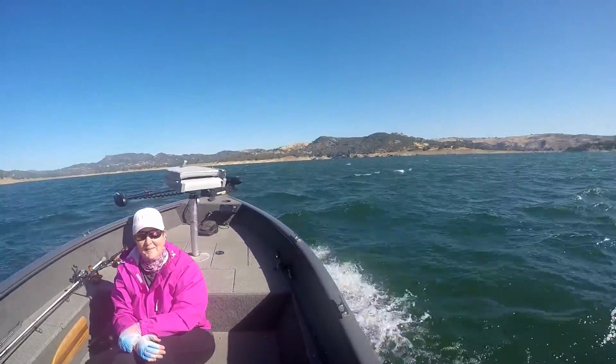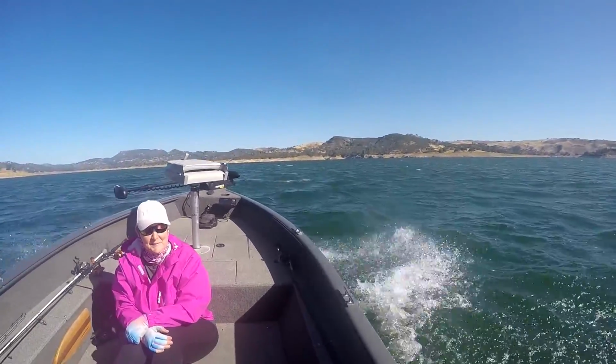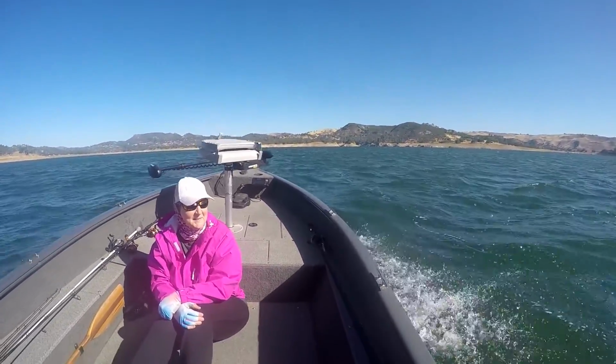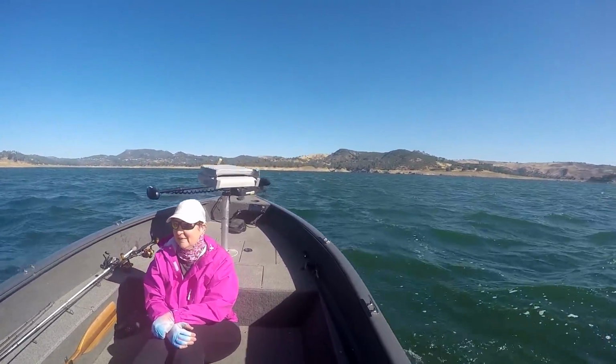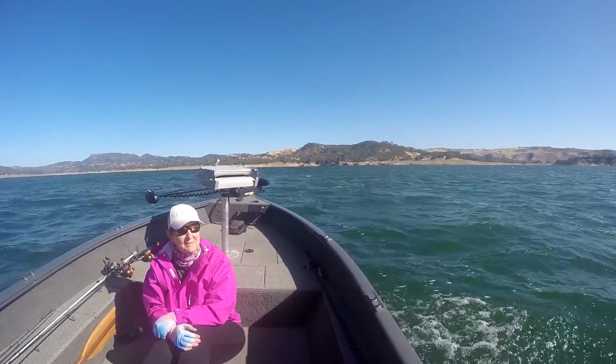Well, guys, I'd love to do a fishing video for you today, but I can tell you right now, we're not fishing in the ocean. This is Lake Nacimiento, and the wind is just raging out here. It's been going since we got here this morning. I've only been able to catch a couple of fish.